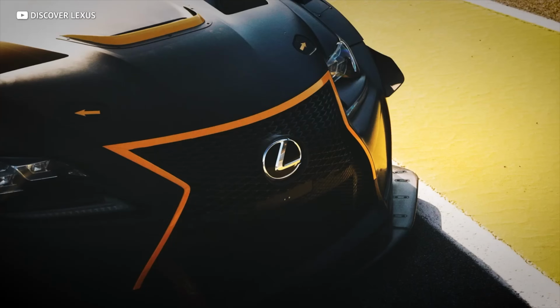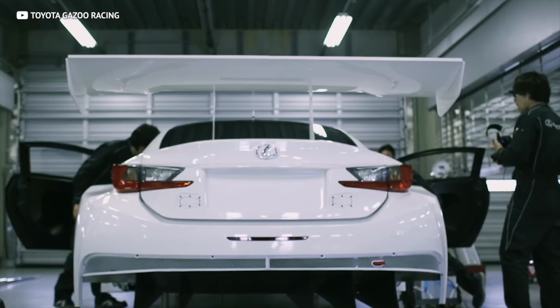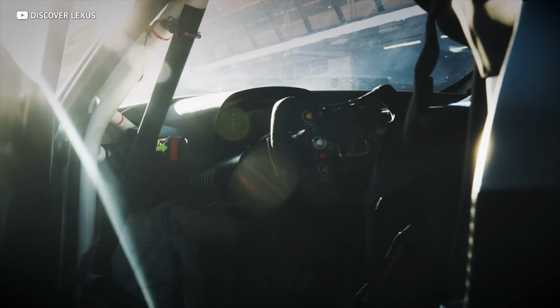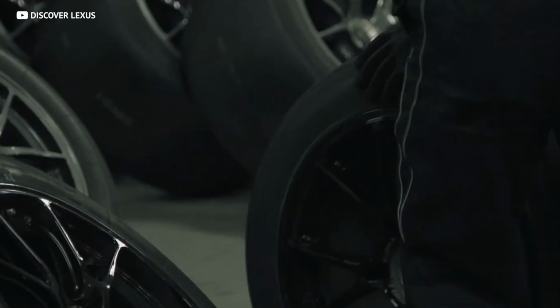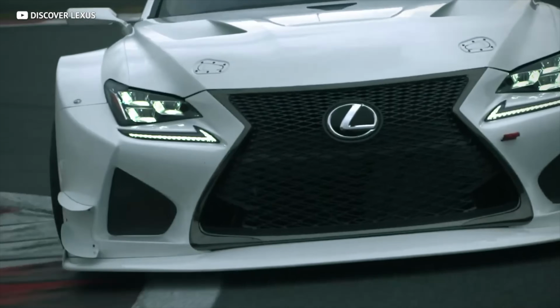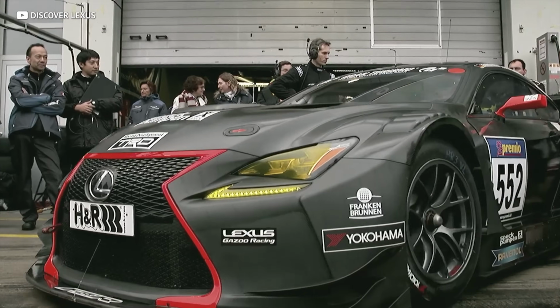The current car Lexus is campaigning in GT3, the RCF, is outdated, outmoded, and straight up not competitive anymore. It's been racing since 2017 and is based on a platform that's over a decade old. The RCF doesn't have the same advanced aerodynamics and modern lightweight materials that many of its rivals do, putting Lexus at a disadvantage in a field where cutting-edge tech and precision engineering are key to taking home a trophy.